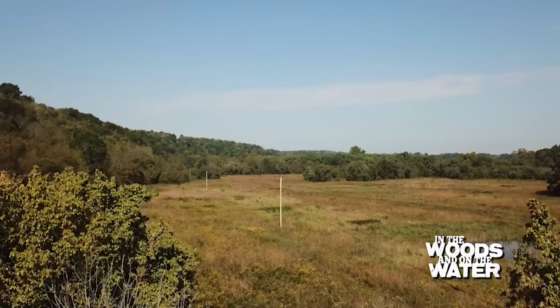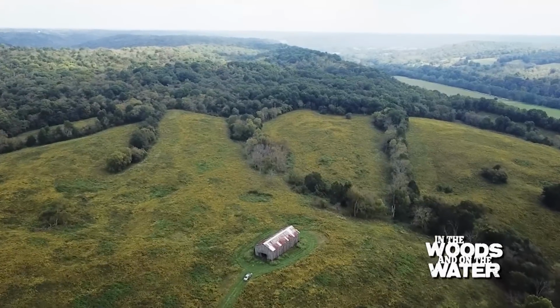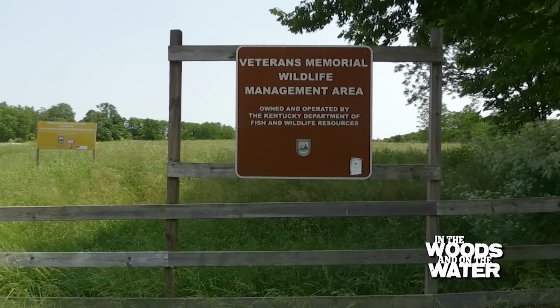What if you're a person that uses the wildlife management area, but you don't necessarily hunt on it? Absolutely. That wildlife management area was purchased with dollars from people who were buying guns and camo and archery and shotgun shells. Yeah. So the benefit is huge.